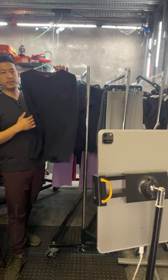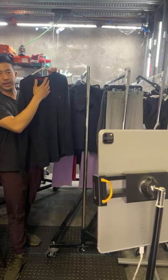The material is cotton, 100% cotton. Is that why there's no flame warning on it?